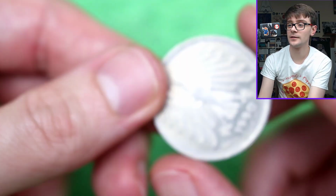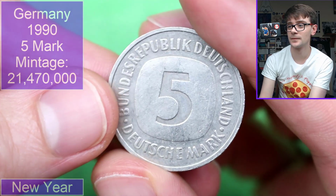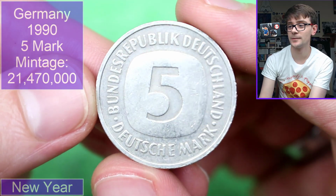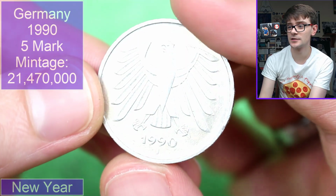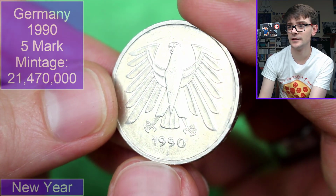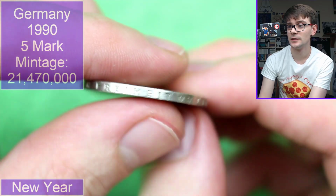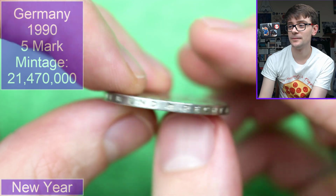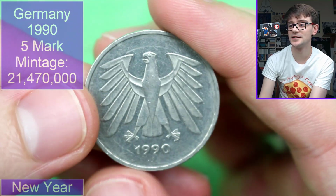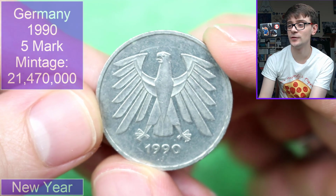Back into this bag. Ooh, 1990. This has got to be German, right? 5 Deutschmark. We got a mint mark on it somewhere. There's all different German mint marks. Oh, there we go. J, just under the 1990s. A little bit not as clear. And it's also got that very cool sort of edge inscription writing on it, which I can't recall what it says, but I'm fairly confident someone did type in the comments in the previous video what that actually stood for. But it's a beautiful coin, a large one, isn't it?